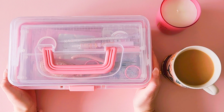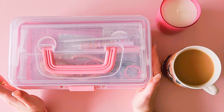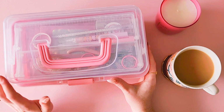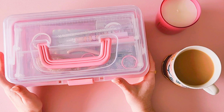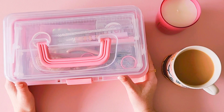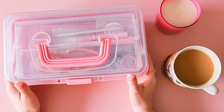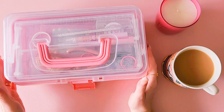It has been a more recent thing that I've been doing. I've done it the last few times that I have gone away, and I have it all ready to go, so when I'm heading off, all I need to do is grab it and pop it in the car with me. So I wanted to show you what I keep in here.